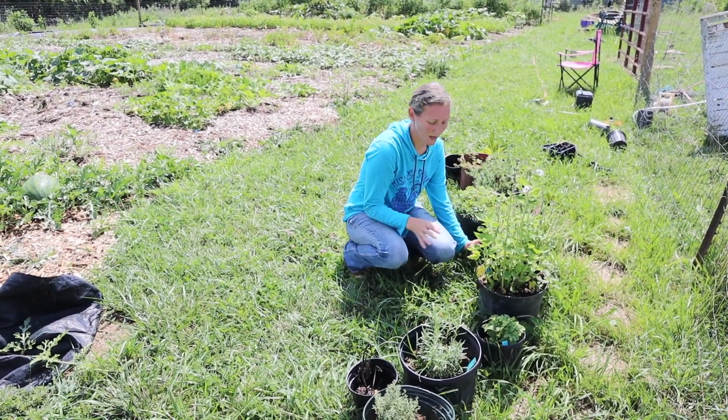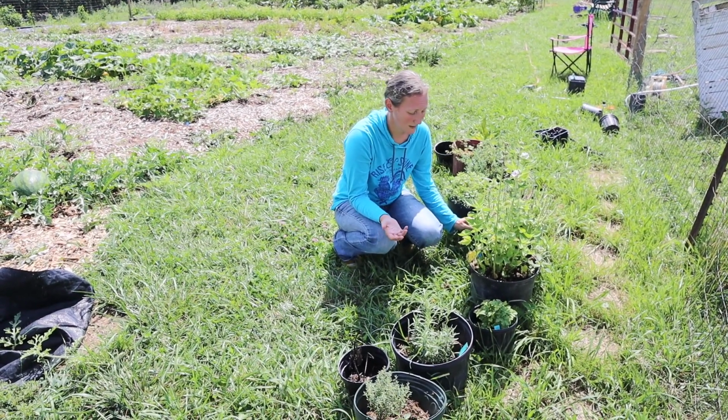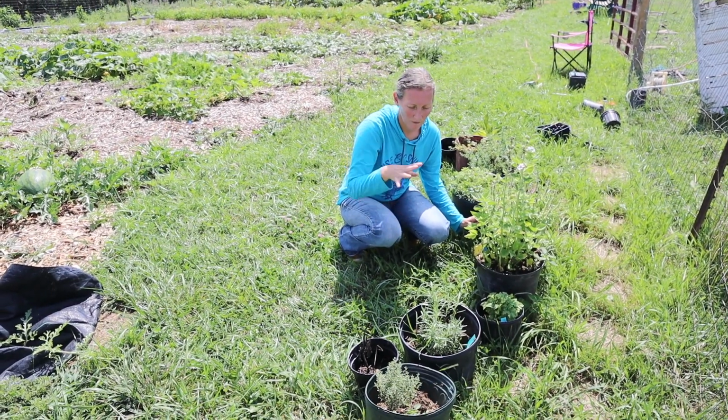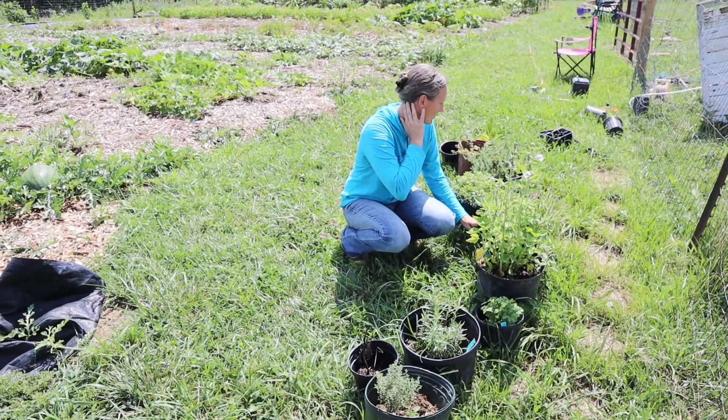I'm going to keep doing that, and overall my herbs are all doing probably the best in pots that I've ever had herbs do. I've planted some herbs in the garden and they've done well, but for actually having just intentionally potted herbs, this is the best that I've done with that.